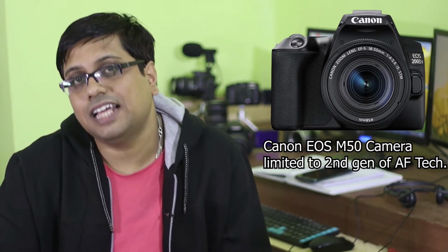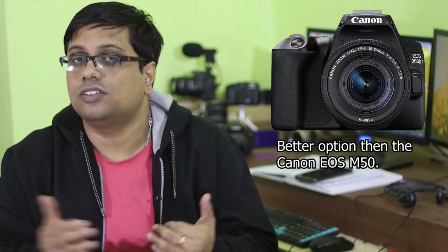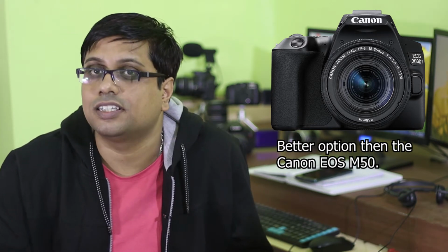Why is it better than the M50 right now? Since it features third generation AF tech, the autofocusing system of this camera is much more accurate and fast. So I am recommending this camera to my users if they want to begin their content creating career or still photography career with a Canon camera. Then the best option right now in the year of 2020 is the 200D2 or SL3 camera.